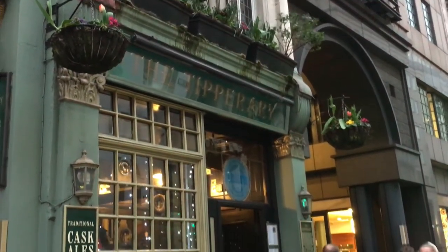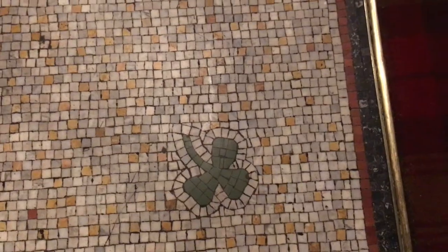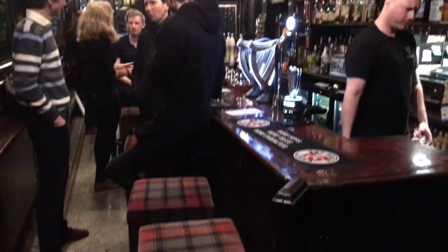Next on Neil's list was the Tipperary. This little pub dates back to 1667. There was virtually nowhere to sit except for a table at the foot of the back staircase.